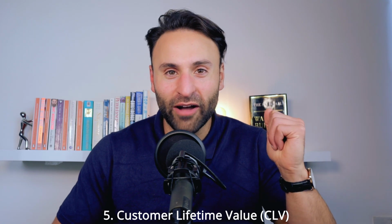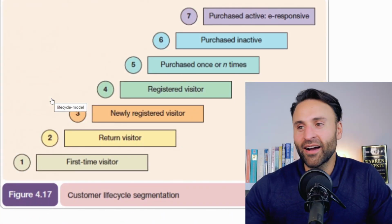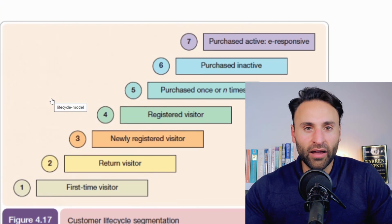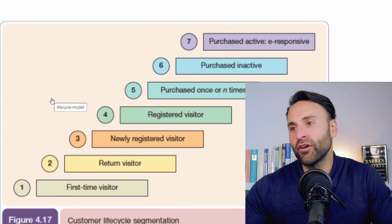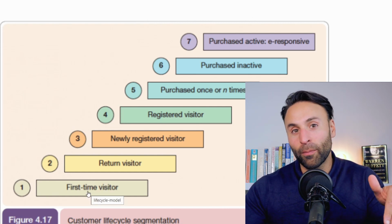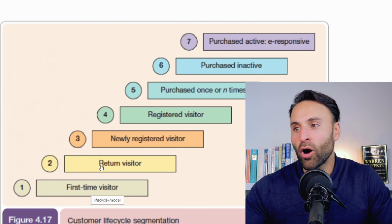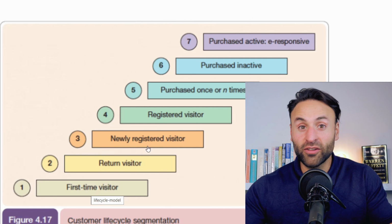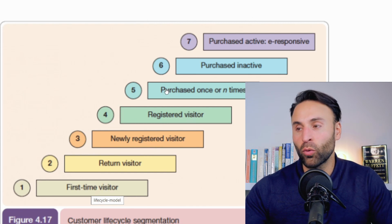Okay, on to model number 5, and this is customer lifetime value models. So hopping in here, guys, this is really tracking your entire customer journey. So you have a first-time visitor, they could visit your website, for example. You have a returning visitor, so they may visit your website, leave, and then come back. They could come back via a remarketing campaign. They may register on your website. Then the visitor may start to purchase products, so they purchase once or more times.